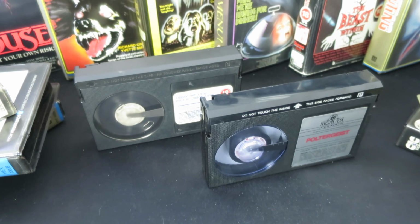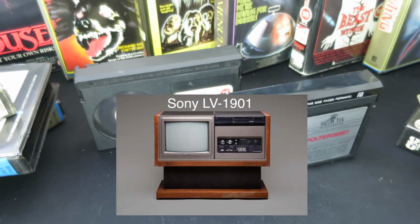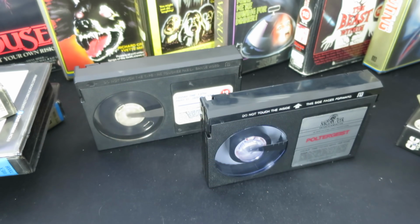It came out in 1975, I believe in the US. The first VCR in the US was a combination unit. I'll put the model number and a picture up on the screen at this moment in time, sorry. It was a TV and a Betamax VCR in one, which was the original concept, I believe, for the whole shenanigans. It was the fact that you had dual tuners in that one box.